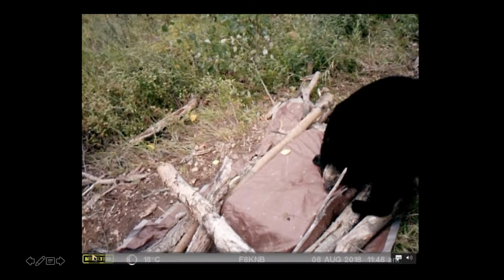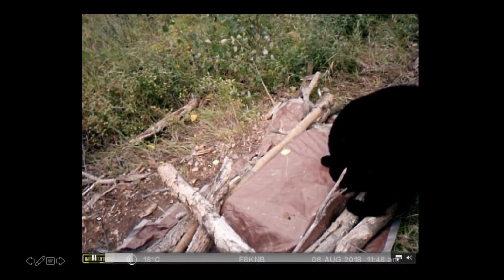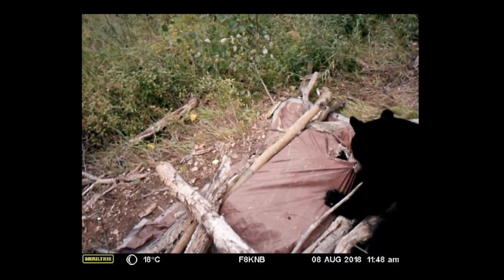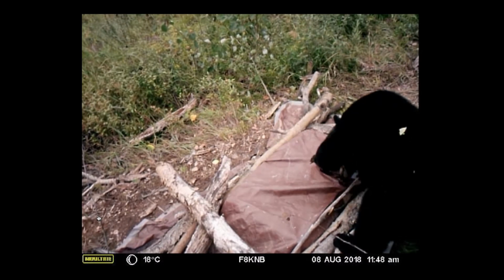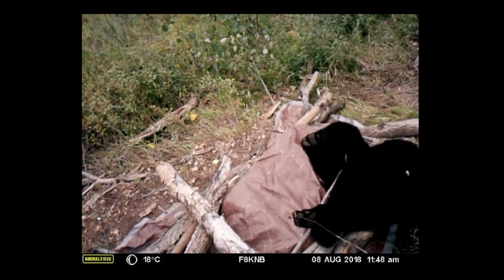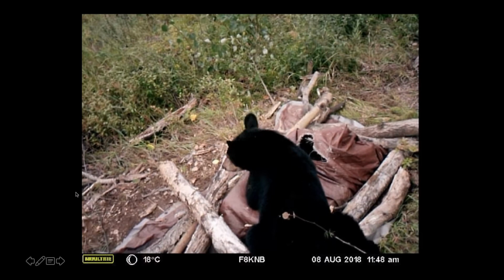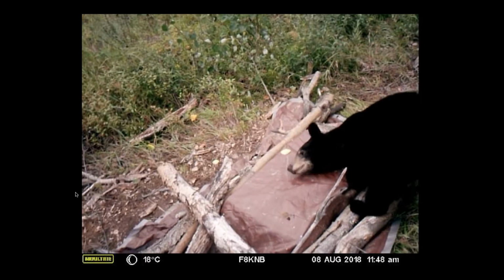I'll show one more video here from one of the sites, just giving an idea of watching an animal in its natural curious state. It's a pretty remarkable thing. So this is F8KN, a cub coming up to the site, one of the first to play around here. So a lot more happened at that site.